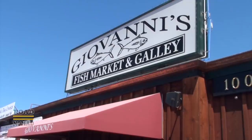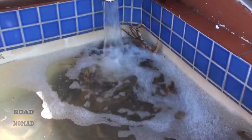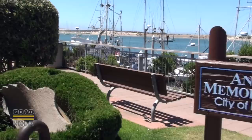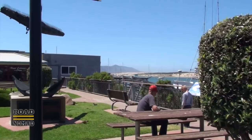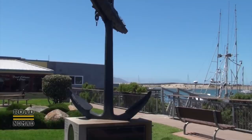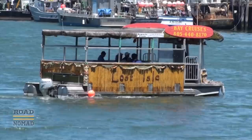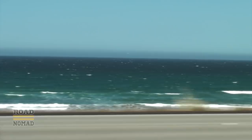We are hungry for some seafood, and this place looks nice enough. Clam chowder was very good, actually. Anchor Memorial Park. And naturally, there is an anchor. The park was developed as a memorial for fishermen lost at sea at the Morro Bay. We continue our journey north.